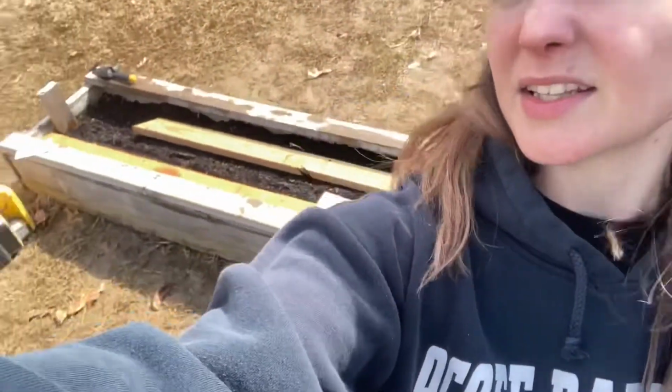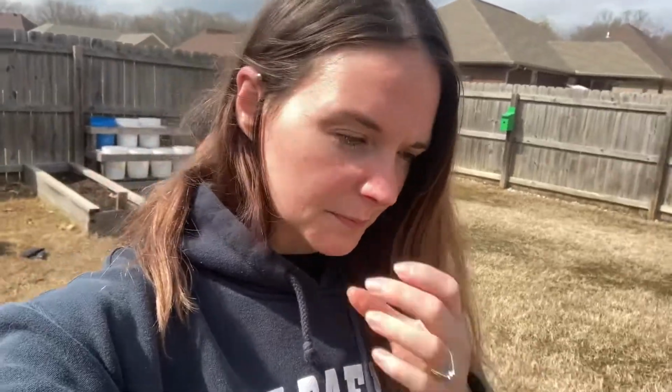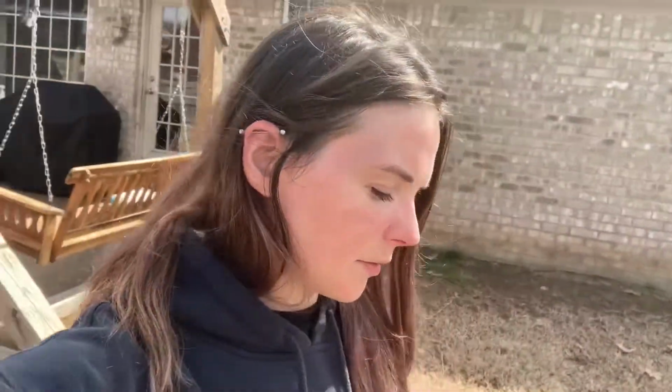Okay, so you can see that we've laid our boards. Nathan's going to try to go get a small one to fill in that gap, but we'll see how this goes. Hopefully we'll be able to do it. I did end up using that whole pack on those two rows. So hopefully, where did my pack go? Here it is. Hopefully we will have some carrots this year.